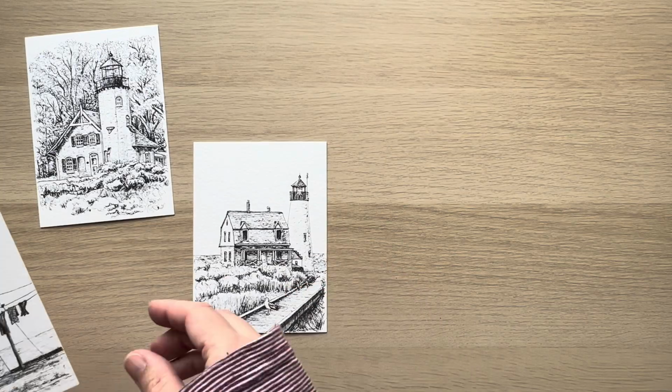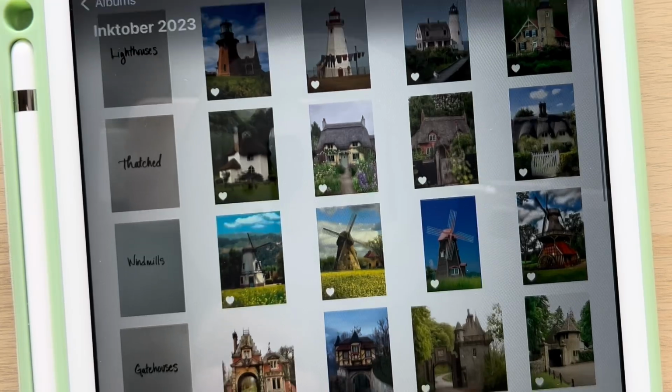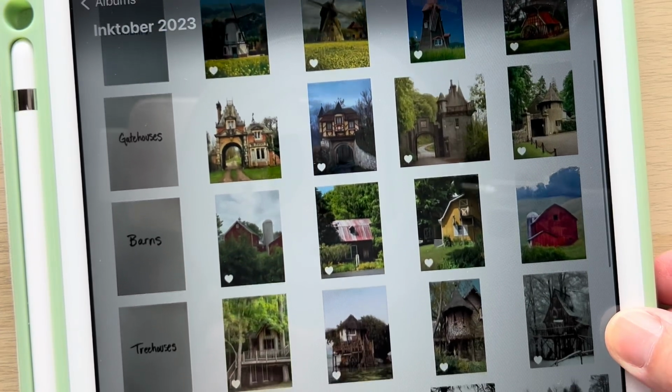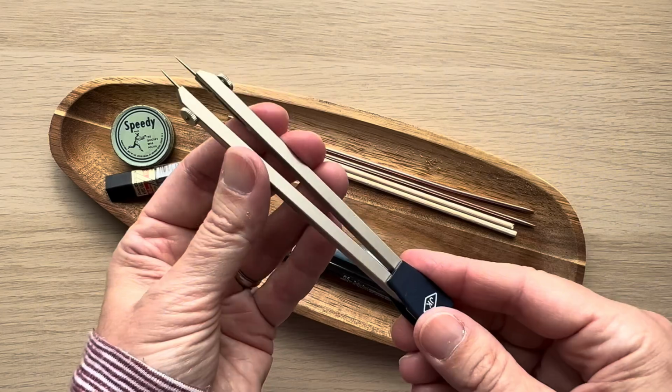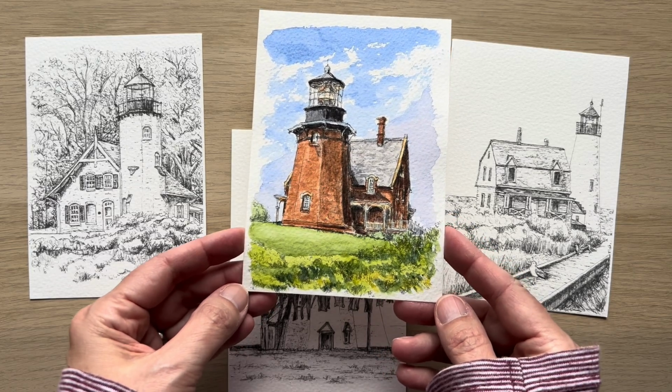I'm going to start by giving you a little tour of the last 2 years of my October drawings, and then I'm going to show you how I prepare. And that will include choosing different themes, choosing different paper, collecting everything, what supplies I'm going to use, and what I do with the drawings after.